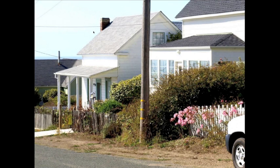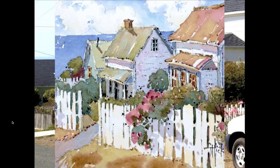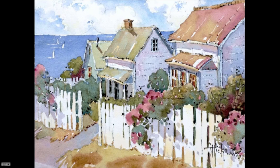So there was a very strong emotional response to that, and I then had to decide, what do I want to keep in that scene and what do I want to leave out in order to exaggerate the feelings about the place. And then I would use my imagination then to exaggerate these things.